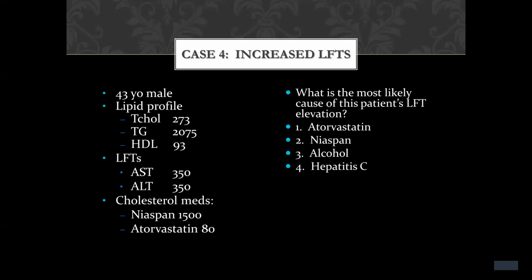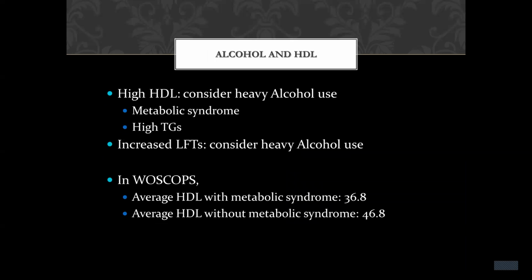Well, if you look at the profile, of course he has high triglycerides, really elevated. His HDL is elevated, and AST is greater than 3 times the normal. So one thing that I would like you to consider is alcohol and heavy alcohol use, especially when it comes to high HDL. Heavy alcohol use would definitely raise the HDL, and you have to inquire about it. And of course, it increases the triglyceride and definitely increases the LFTs. So ask about heavy alcohol use.